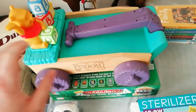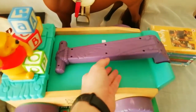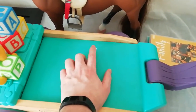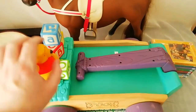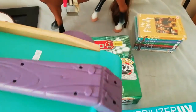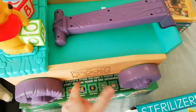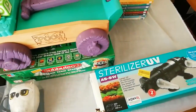Then we got this Winnie the Pooh ELC pull-along wagon. Plays music. Unfortunately, it's a bit squeaky, and it's missing the blocks that go on here, but I only paid £2.50. Looking at about 10 or 15, unfortunately. Not great. Probably would have left it if I'd known. Underneath is a Subbuteo Dream Team Stadium. Paid £3 on that because I've sold it for £15 before, and it's really nice condition. So yeah, that's pretty cool.